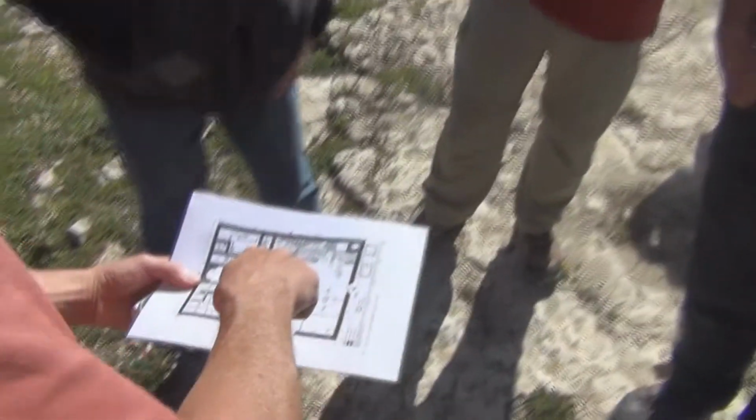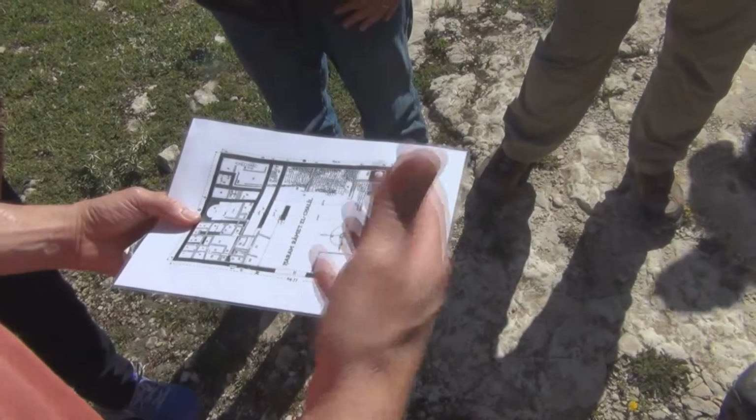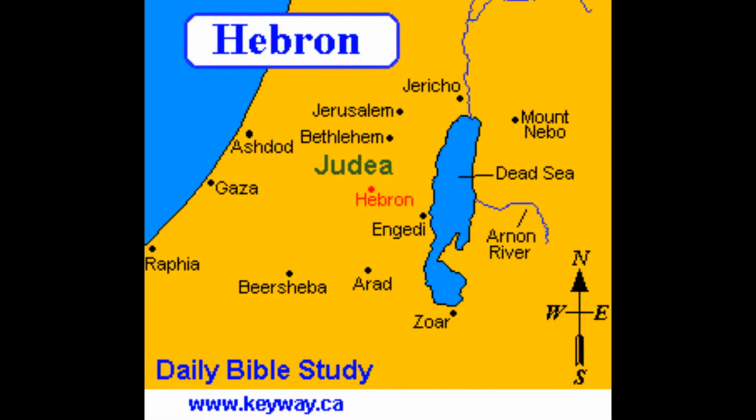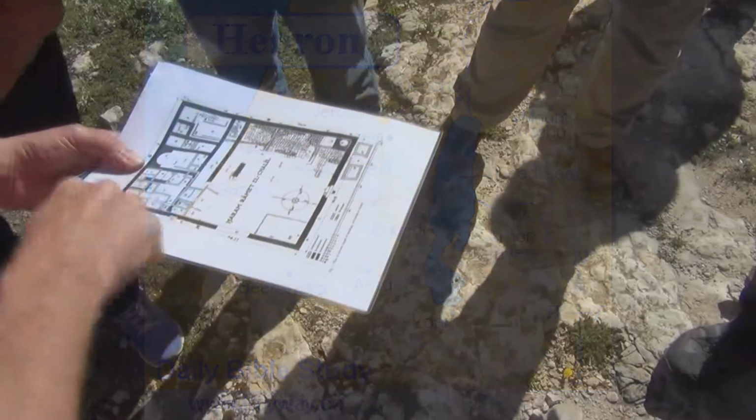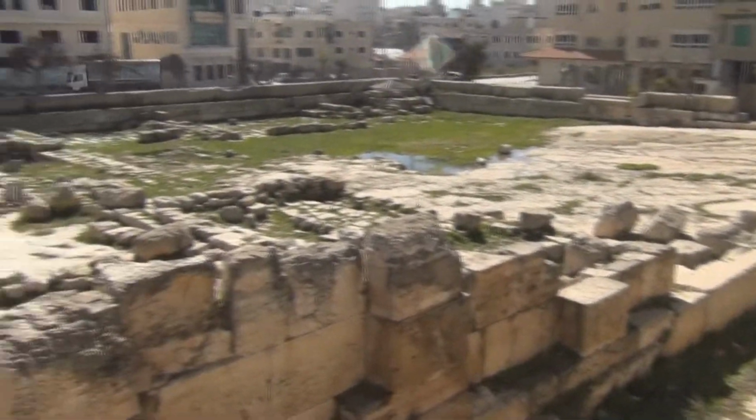So we're now standing in the middle of this site, and this was excavated back in the 1920s. Unfortunately, the excavation report is all in German, and I don't read German. But you've got several different periods listed here. So this period with the enclosure wall that goes around is from the time period of Herod the Great. See it? And also this strip in here.